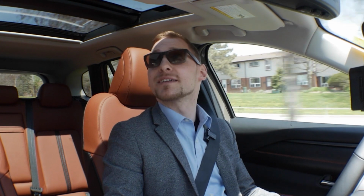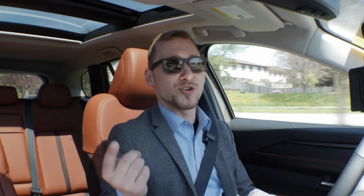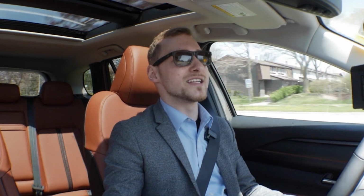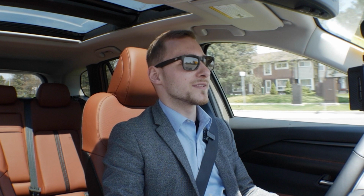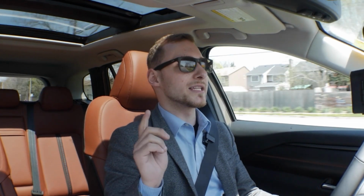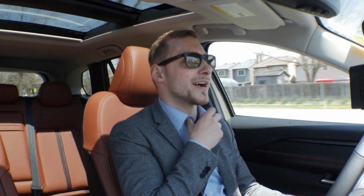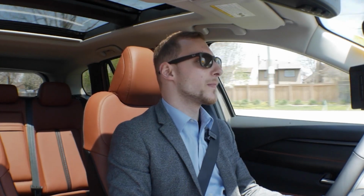And I guess the big difference, of course, is what's above us in the panoramic sunroof. So that's new. I've never experienced that in a Mazda vehicle. It's obviously from the driver's seat, not much of a vantage point, but just sitting in the back seat earlier, it's really cool having that full view up above you.